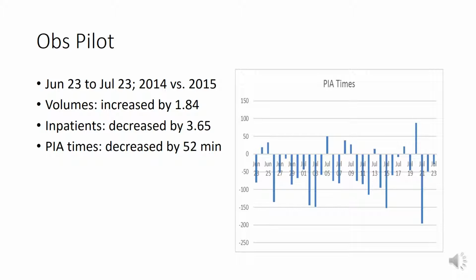So these are data from the Obs Pilot, where we ensured that rooms 16 and 17 were open for examination rooms. The pilot started in late June 2015 and is ostensibly still running. But since that time, I think there's been a lot of backsliding, and I'd argue that more often than not, these 2 rooms are used for inpatients now. But initially, it did open some space. And comparing our PIA to the previous year and other variables, you can see that our volumes and inpatient levels roughly stayed the same. Our PIA times, however, were substantially better, an average of 52 minutes better.